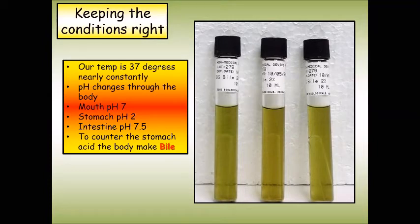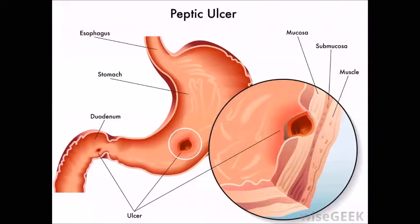The problem with having such a low pH in the stomach is it actually is a very hostile environment and very dangerous for the cells there, because acid will effectively damage the lining of the stomach. So this can happen and we can end up with ulcers forming. Ulcers are formed where the acid has been exposed to the lining of the stomach.